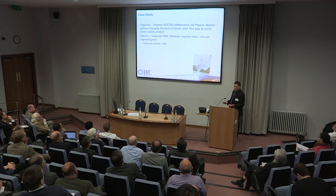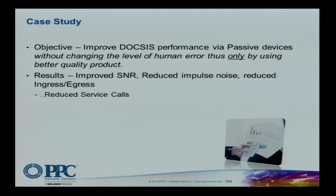How do you improve DOCSIS performance just by passive devices? If you go in and look at an isolated network, for us an isolated network would be a hotel network. It's a perfect place. You can get into every single house. We can play some really good games. We can loosen every single connector and see what happens. It's quite fun to see, actually. If you put Mocha on that, you can actually see it all the way through the network and watch every single person's Mocha. Great.